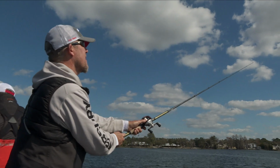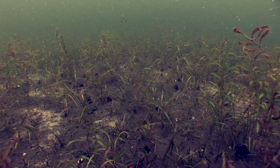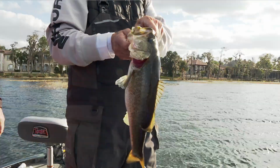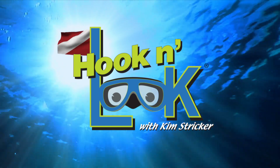Carolina rig is a no-brainer when you throw it in front of one of the things, you know? Busts through the weeds, gets their attention, that little thing comes by, and bam! The Carolina rig continues to pay off when Hook and Look returns.